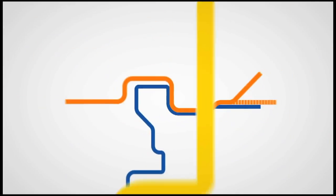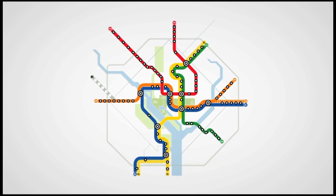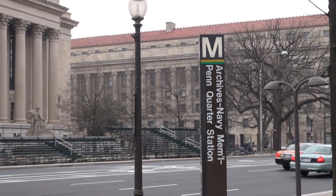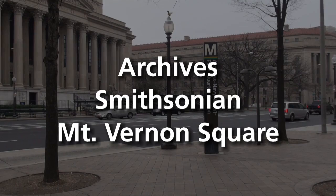Now let's go over some basic information for riding Metro Rail. Our rail system has 5 lines, each identified by a color: red, orange, blue, yellow, and green. No matter which line you choose, all can take you to downtown Washington, D.C. On Inauguration Day, Metro Rail will operate from 4 a.m. until 2 a.m., with rush hour service levels through 9 p.m. Due to their location near inaugural events, 3 stations will be closed: Archives, Smithsonian, and Mount Vernon Square.